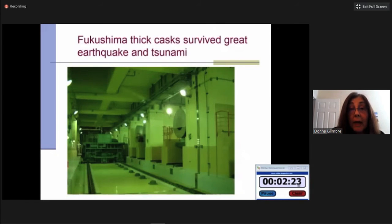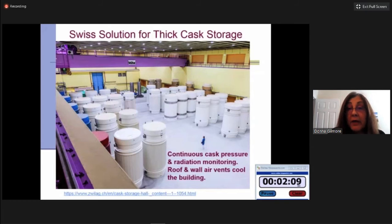Next slide. The Fukushima casks were thick wall casks designed to survive an earthquake and tsunami, which they did in Japan. Next slide. The Swiss, I searched the world, and the Swiss use thick wall casks, fully inspectable, enclosed in buildings for the environment. They were designed from the get-go to be inspected and maintained and have continuous monitoring. Edison has no plans to inspect all the canisters. Even their own visual inspection report said it wasn't an inspection, yet Edison management continues to call it an inspection. Next slide.